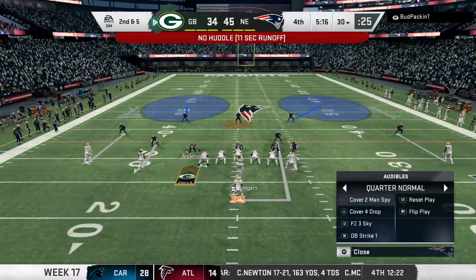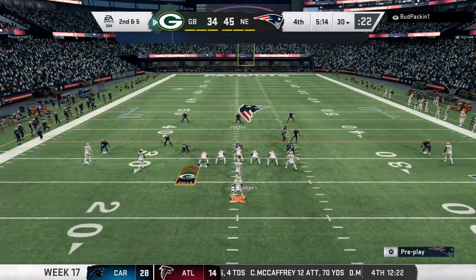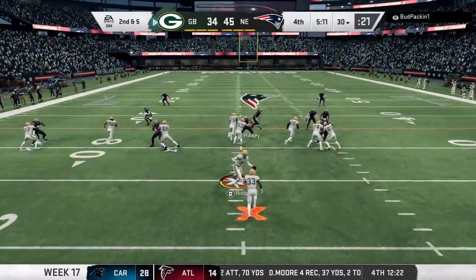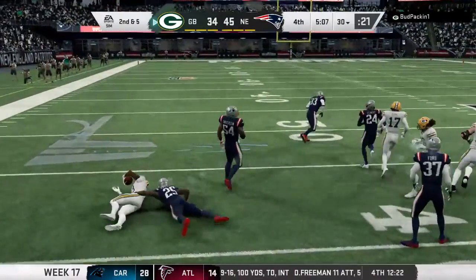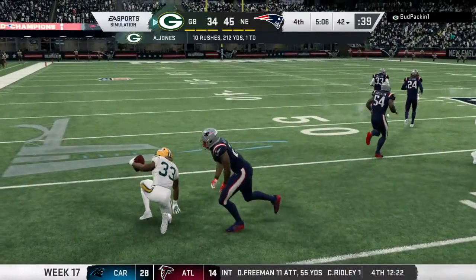The first down run got 5. Here's 2nd and 5. They'll go again to Jones. And they get him down, but not before he takes it across the 40-yard line.